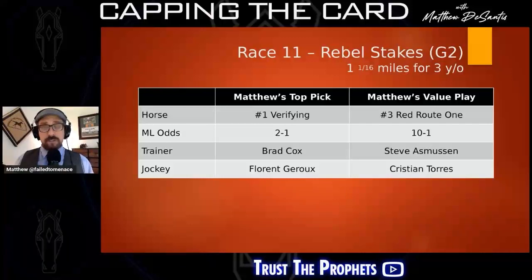He obviously loves the slop, as he demonstrated the last time out in the Southwest. Oh, by the way, that Southwest just produced the second place finisher in the Risen Star in Sun Thunder, who was a well-beaten fourth in that race, came back to a very close second. So that race has come back very strong. Red Route One, 10-1 for Steve Asmussen and Christian Torres. I just really love the value you're getting with Red Route One. I can't believe he's 10-1 on the morning line.